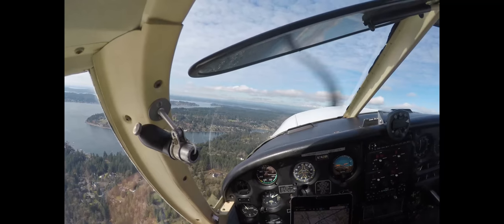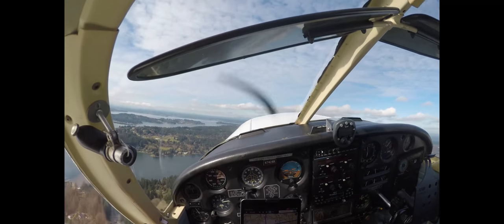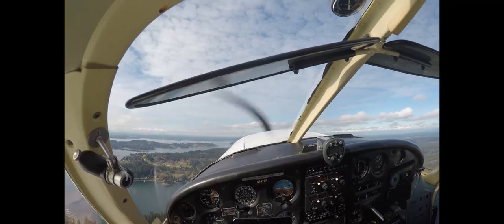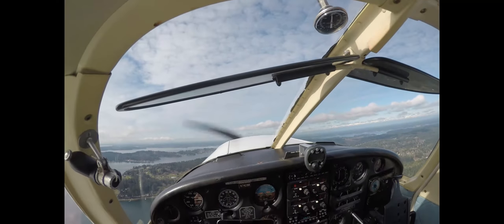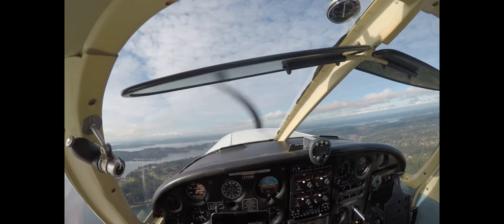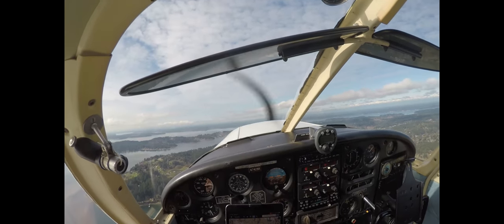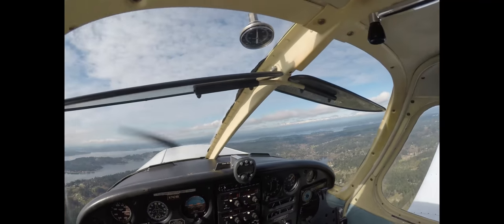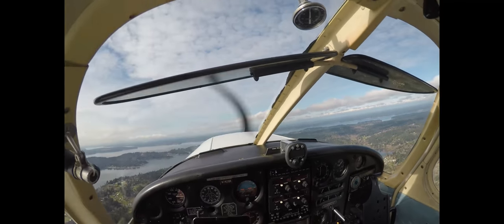It's a beautiful day for flying today. It's a little chilly up here. The airplane likes it. And continuing our climb. Now we're planning on climbing out to 4,500 on our westbound heading. And we'll be flying along the west side of Olympic National Park.